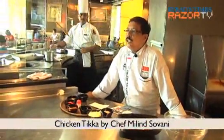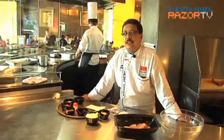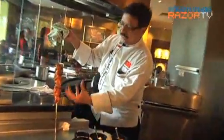I'll show you a recipe, and normally when I show Indian recipes, people tend to think that Indian food is very complicated to make. As an Indian chef, I think it's my responsibility to make it easy and understandable for people so that they can cook Indian food and enjoy the deliciousness. So the dish that we are preparing is a very typical North Indian kebab item called Chicken Tikka.